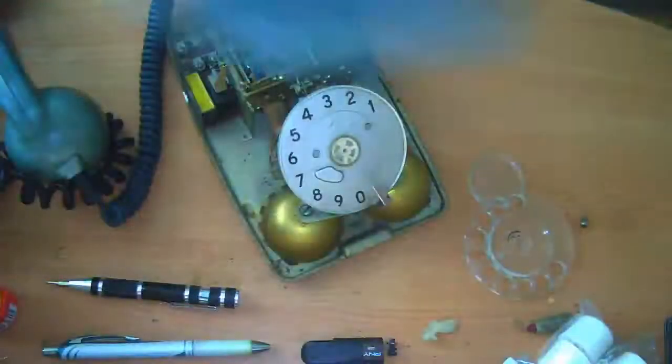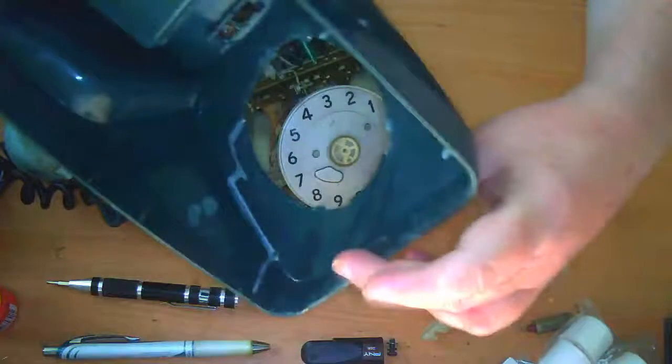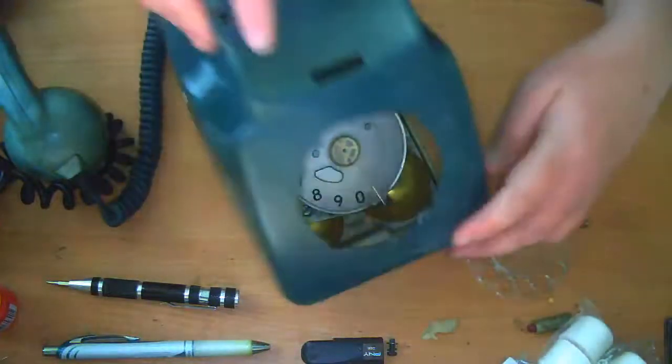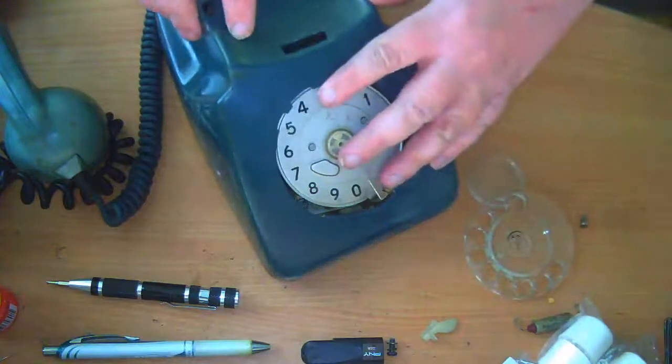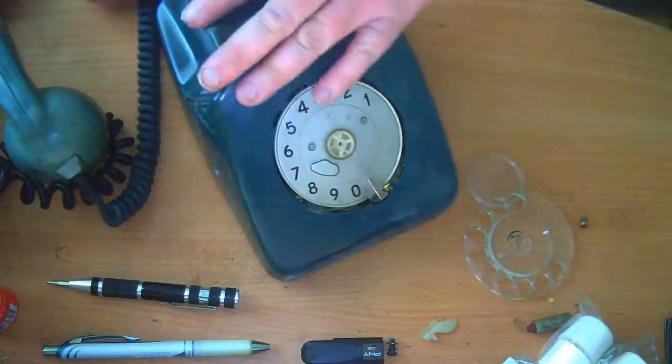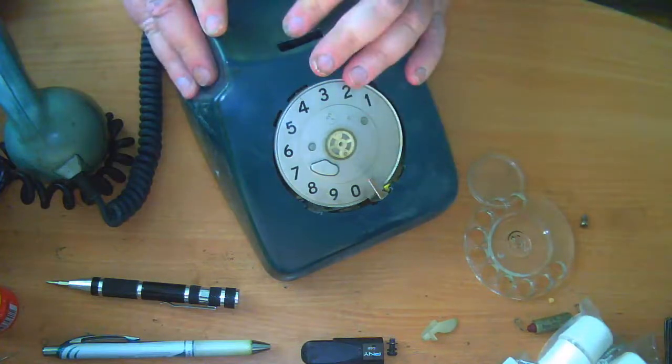Right, so what we're doing, we're putting this back on here. Right, so that bit under there, under the front edge. And now, because we've taken the finger wheel off, it'll go on a lot easier, like that. And I've just realised there's a bit I've forgotten. I'll be right back. Don't go anywhere.